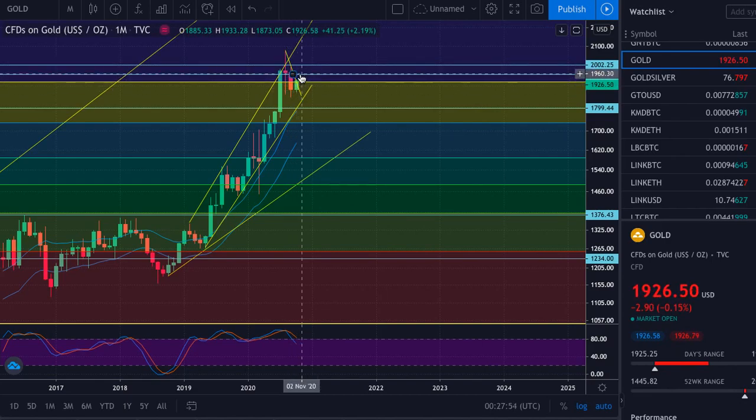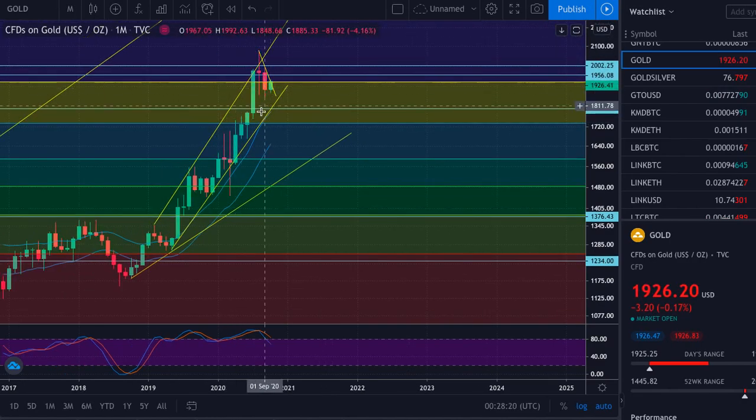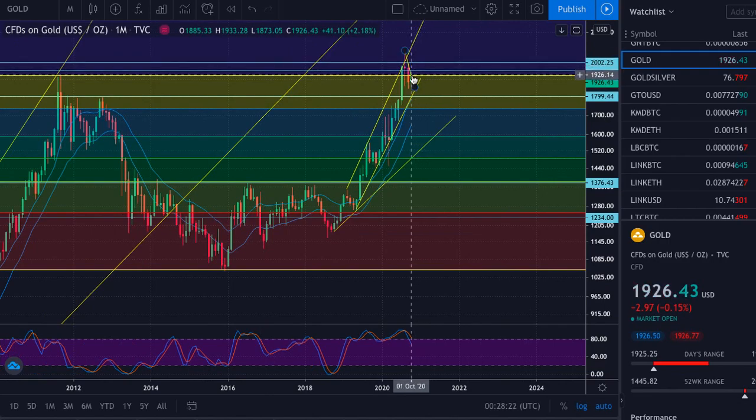I want to see it break above 1960 and stay above there. What I would like to see, because I want to see the price go higher, is, in October, I'd like to see it break above 1960, maybe have a little bit of a retest of the 2000 level, come back down, and then bang, off to the races. But that's again on the monthly time frame. But I really need to see that before I can be confident to say we are definitely moving higher and not moving down any further.